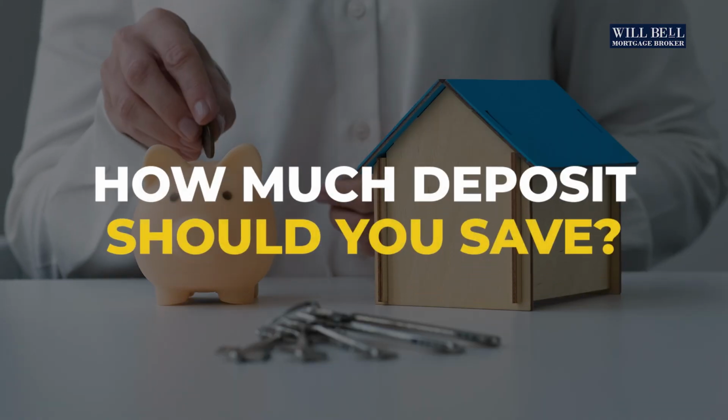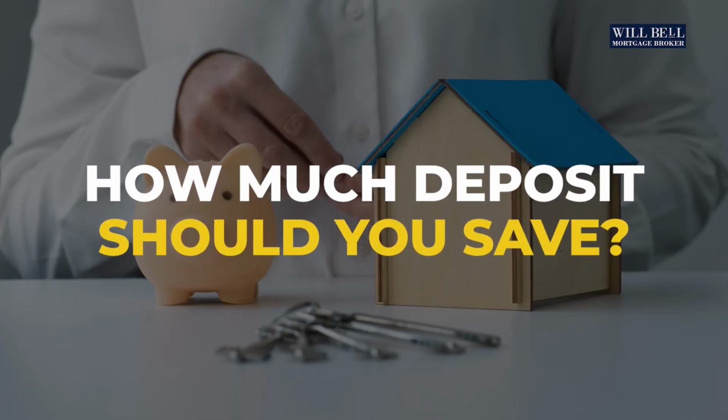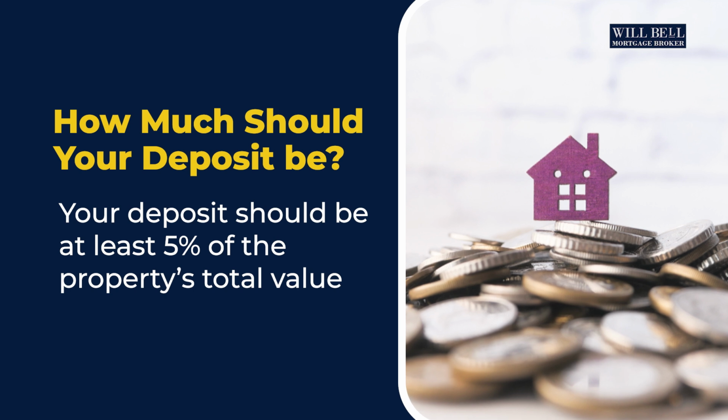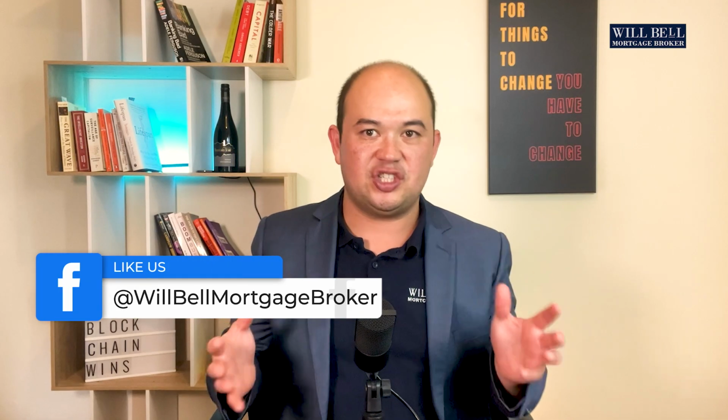So how much should you save before considering buying a house? A good rule of thumb is to aim for a deposit of 5% of the property's value, especially if you're a first-time buyer. This amount should be sufficient to cover your initial costs and secure a home loan. However, if you're a repeat buyer, you might need to save a little bit more to cover the additional expenses like stamp duty and conveyancing fees.